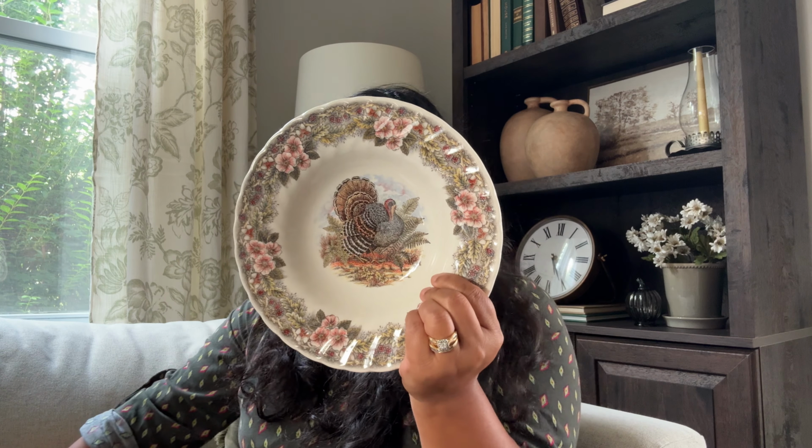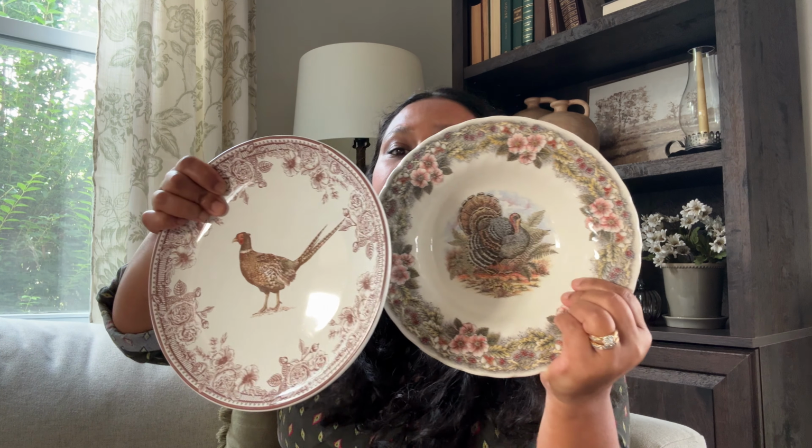Let me share with you guys a plate that I thrifted a couple of months ago that looks so similar to this. Here's the bowl that I thrifted. It's like a plate bowl. A couple of months ago, I thrifted this for $2. And I think these look so similar.